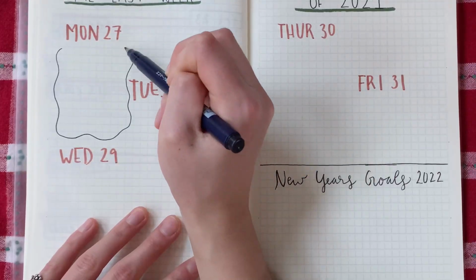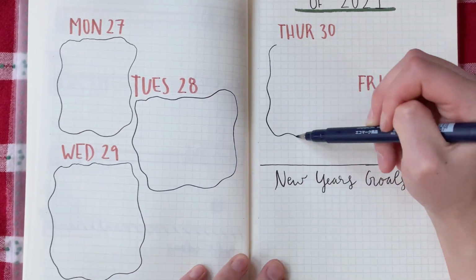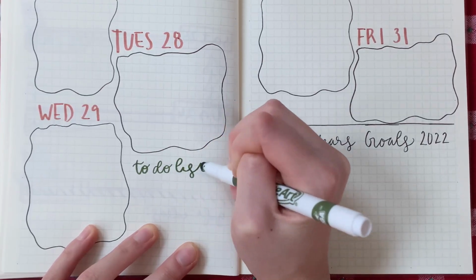Then I made these fun little squiggly sections where I will write down my tasks. It's fun to experiment with different shapes and styles. Not everything has to be perfectly straight.